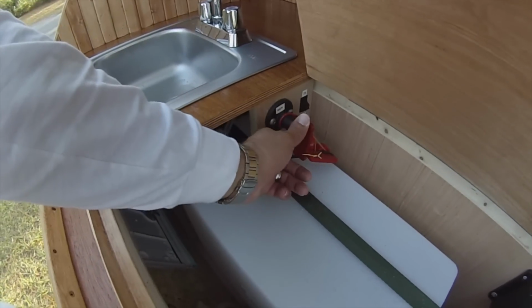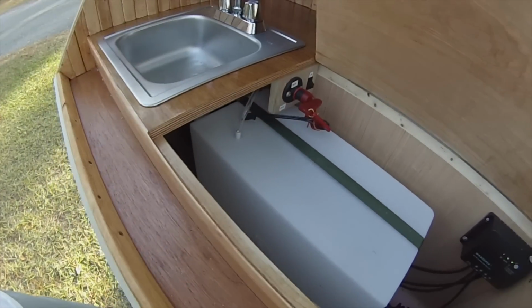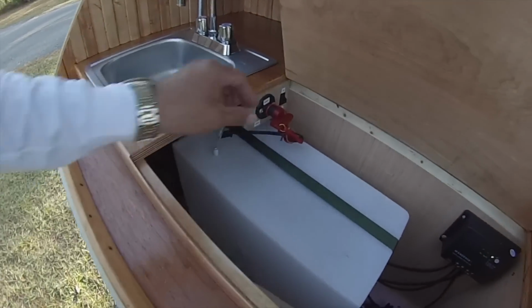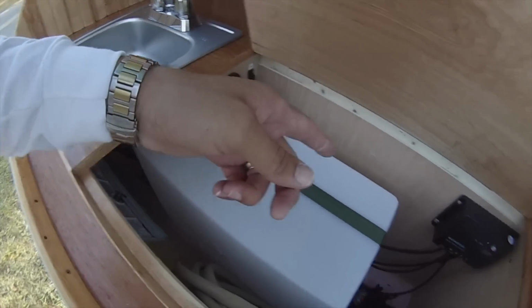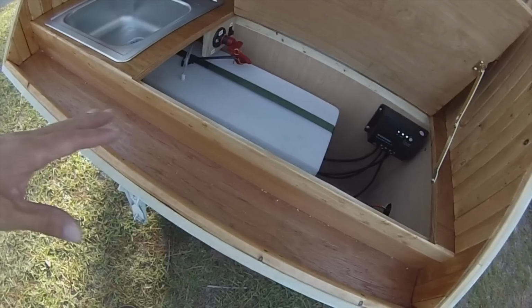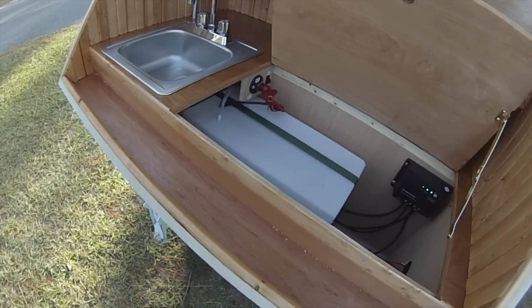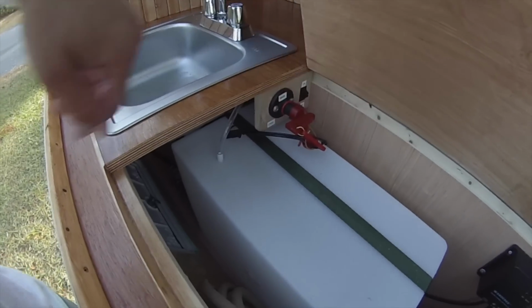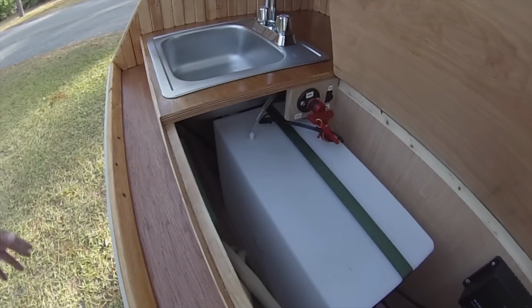And here's your main cutoff. That secures everything 12 volt in the camper. You can have it on while charging your battery, or you can have it off. It doesn't matter. The battery will charge. You don't need to worry about it. It does all that on its own. You'll also want to turn your pump on for your water. When not in use, you'll turn it off.